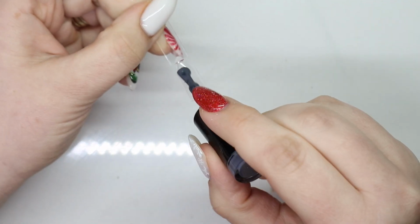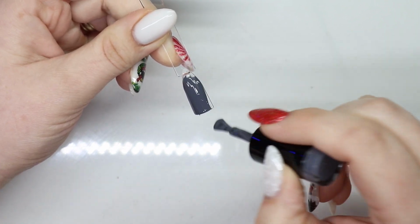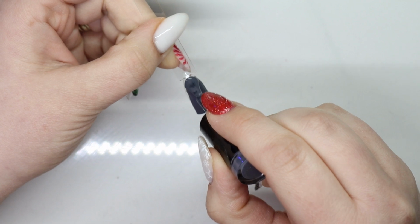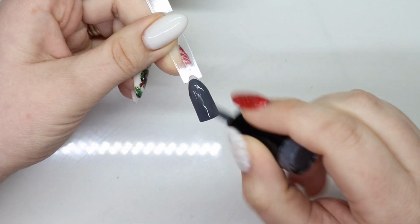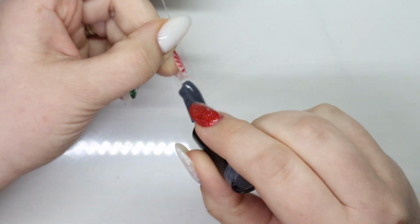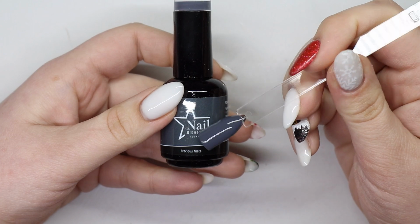Next up is Precious Mate. Ooh, okay, that has a purple undertone. Okay, let's see what we're working with here. I'm into this color right now. Here is Precious Mate, super pretty.